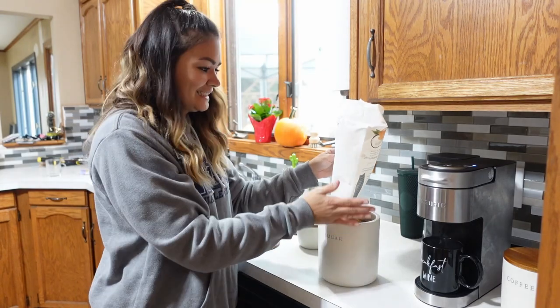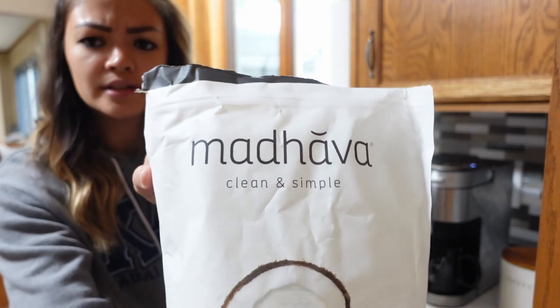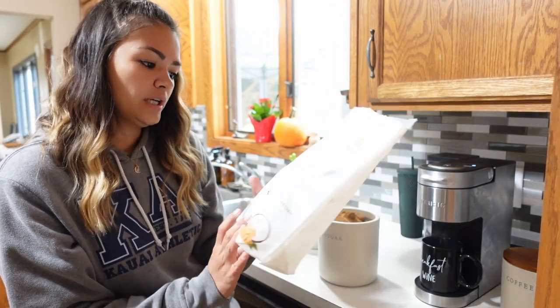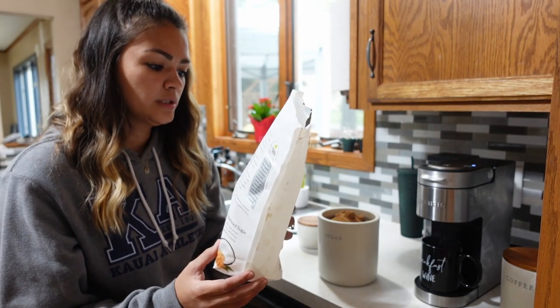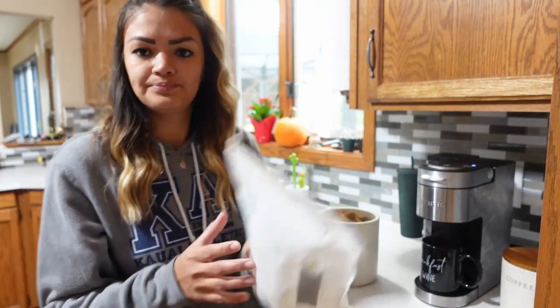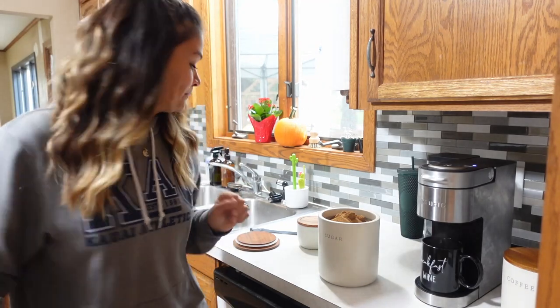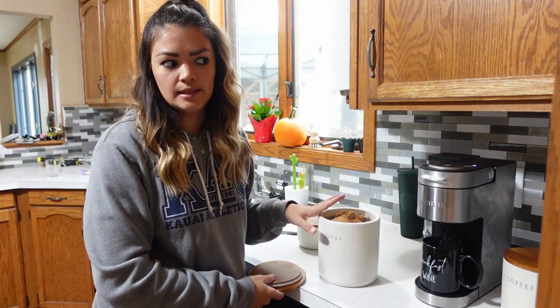And it fit perfect. This is this brand right here. I don't want to butcher it. Organic coconut sugar, unrefined, and it is 1 teaspoon for 4 sugars. I think that's better than regular sugar. I'm not sure. Hopefully. But this is just for baking and whenever I feel like it.